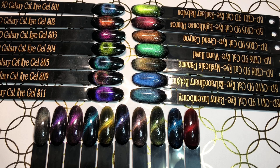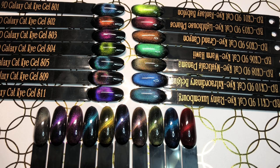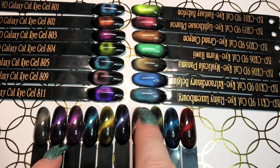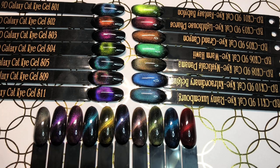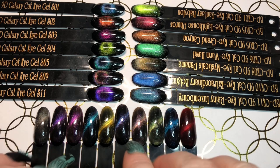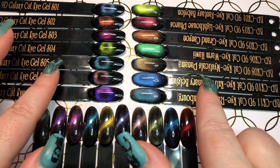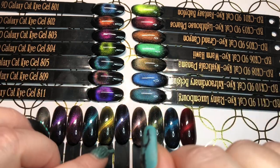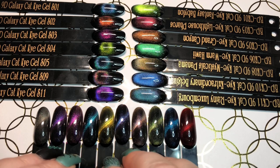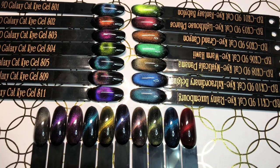The Francesca are really great, but they don't move as easily. I really love them for the cat eye effect, just because you get this bleeding effect and you have an overall little bit of color on the nail, so it's not just all black. Whereas with these ones, when you do the cat eye effect, you get a straight line, black, and a line. So I still recommend the Francesca for this look, but otherwise the Galaxy for everything else.